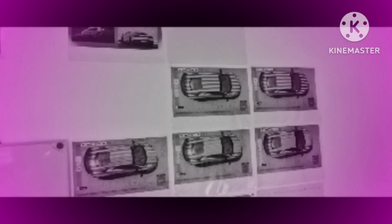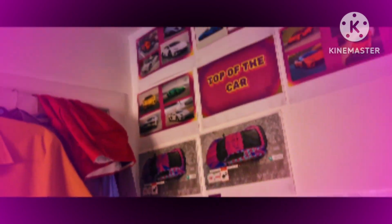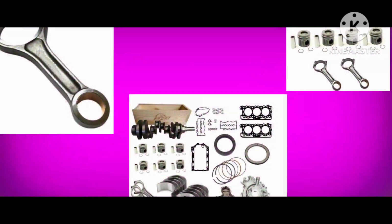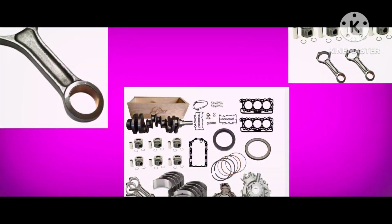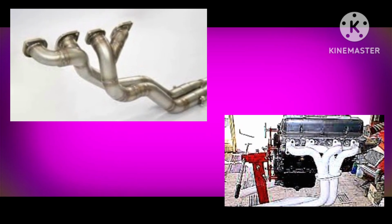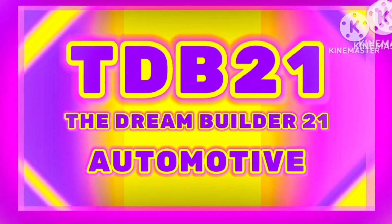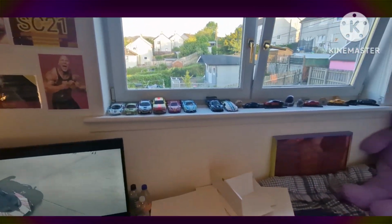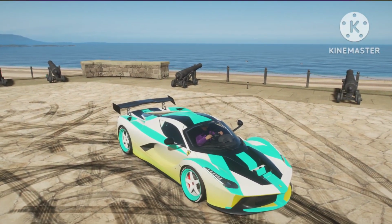So, we've been through model making, designs for models. Now we're going to take a step further and actually learn more about the engine of the car. Now, every part of the engine is all the same, only difference being the size. Now the engine is something that we need to look at now.